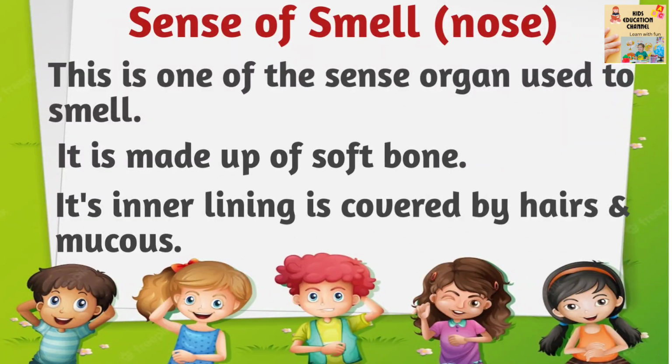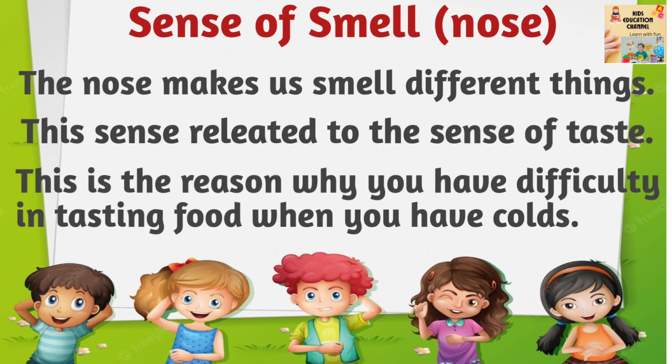Sense of smell. The nose is one of the sense organs used to smell. It is made up of soft bone. Its inner lining is covered by hairs and mucus. The nose makes us smell different things. This sense is related to the sense of taste. This is the reason why you have difficulty tasting food when you have colds.